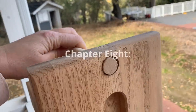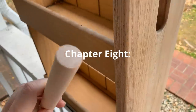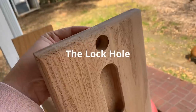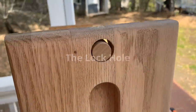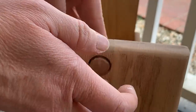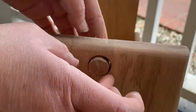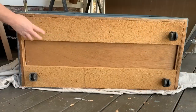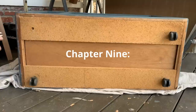Remember our lock hole? Well, it was finally time to fix that up. The first thing I did was to cut down a wooden dowel and, using some wood glue, put that into place. After that glue had dried completely, I filled the rest of the hole with some more of that Minwax wood filler and then let that sit and dry for a few hours.